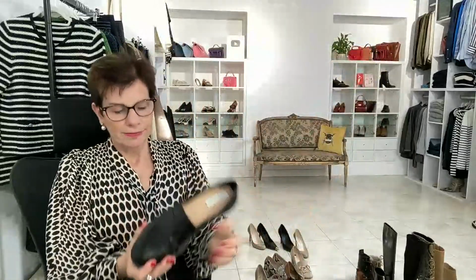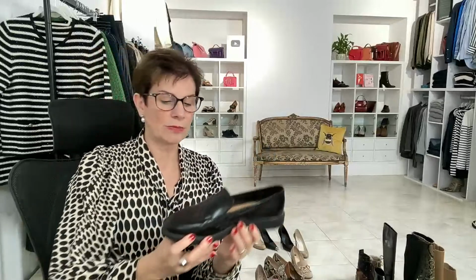Basically, they're good with so many things, especially with trousers, with jeans, but also if you wear something short. If you wear a short dress, a short skirt, that's what we do in France. We tend to wear something like that. So you can wear them with socks now. In the winter, you can wear black opaque tights with these.